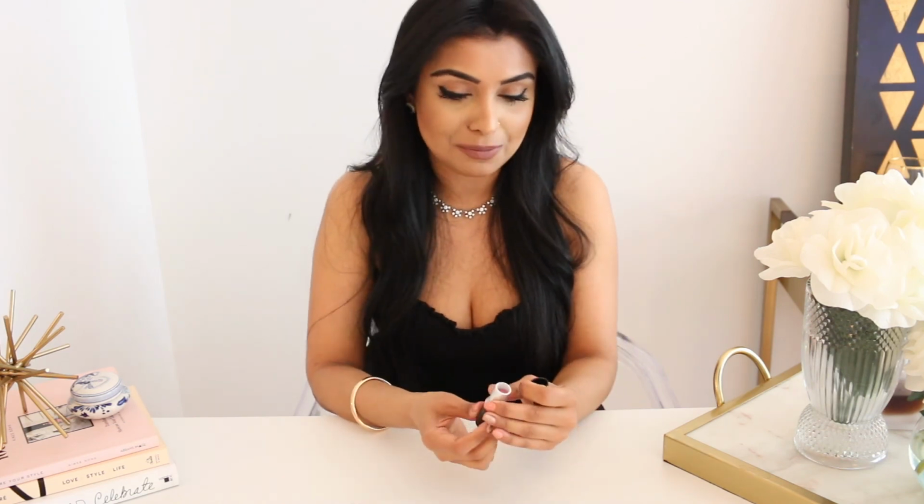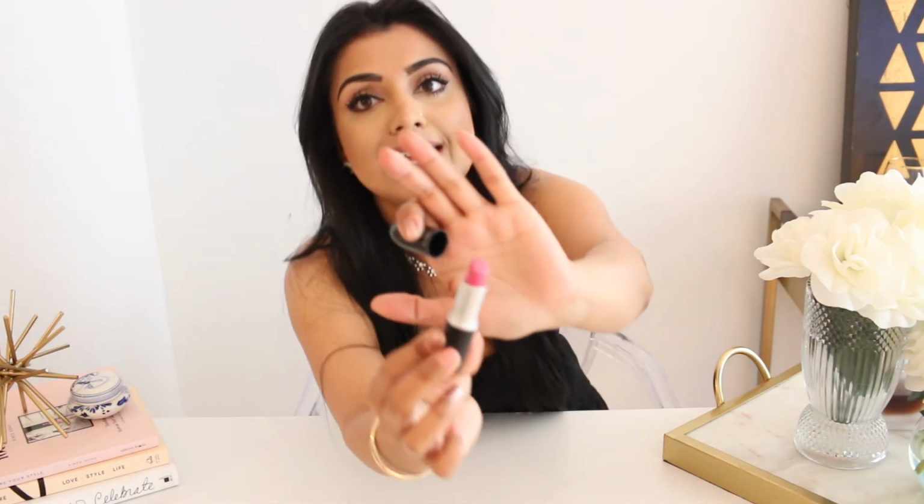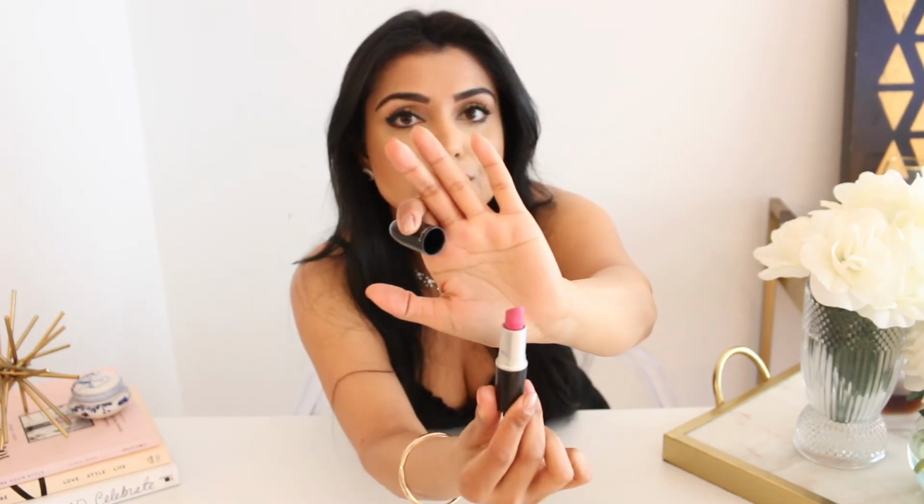Another MAC lipstick I'd like to share is much bolder, much brighter, and right on the other side of the pink spectrum, and it is called Pink Nouveau. It is a satin finish, so it is not glossy. However, it's still not matte. It's creamier and comfortable to wear on your lips, and it is what I call a traditional bright pink Barbie doll color with a blue undertone, of course.